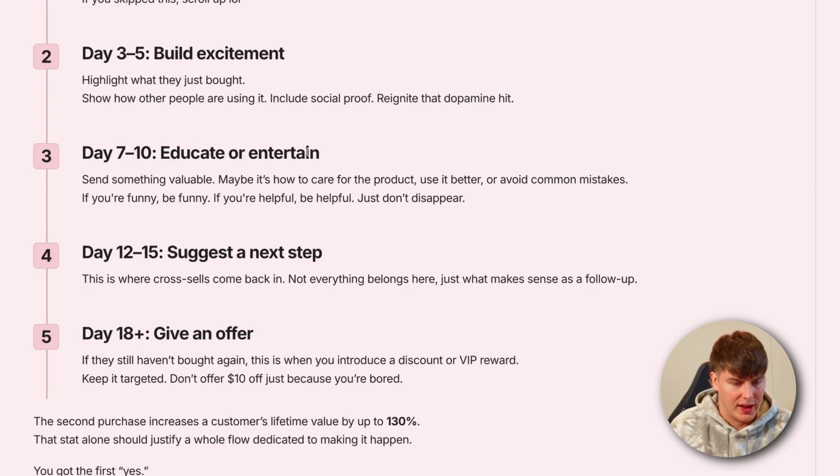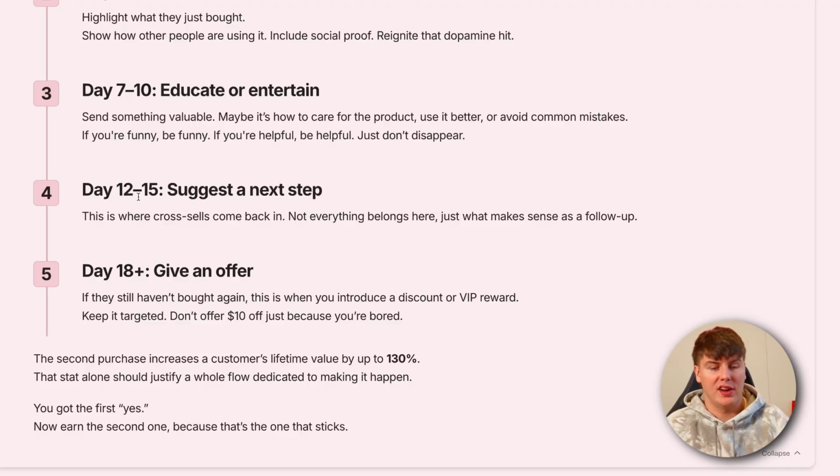Day 7 to 10, educate or entertain. Send something valuable. Maybe it's how to care for the product, use it better, and avoid common mistakes. If you're funny, be funny. If you're helpful, be helpful. Just don't ghost them. Don't disappear. I just moved the camera. Oops. Day 12 to 15, suggest a next step.